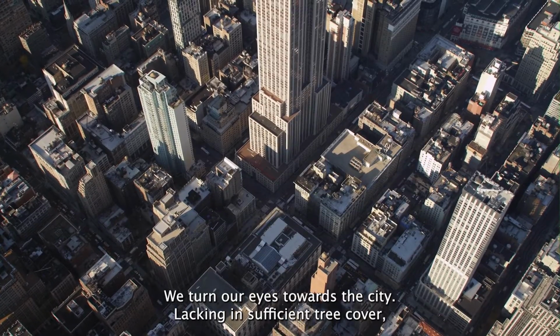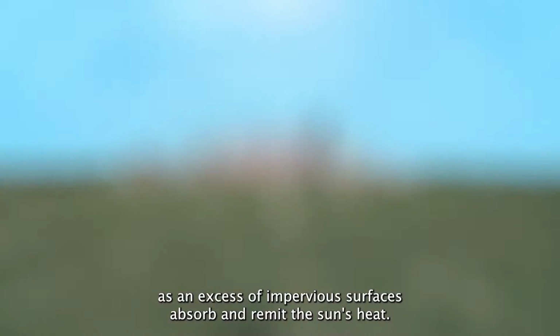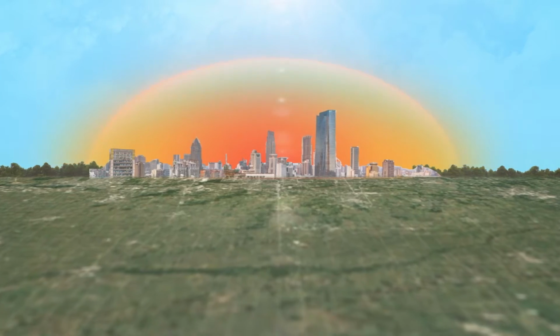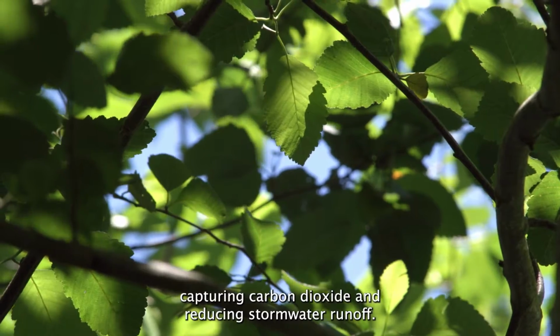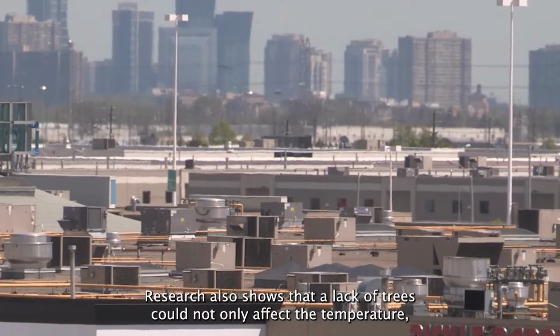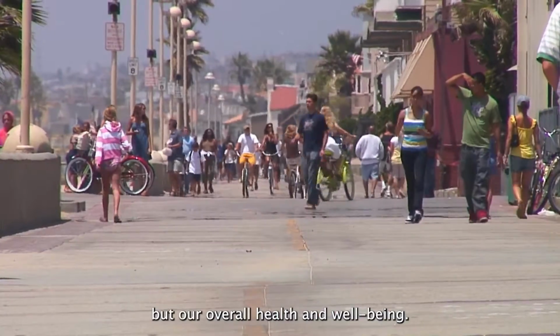Lacking in sufficient tree cover, our cities can be prone to suffering from the heat island effect, as an excess of impervious surfaces absorb and re-emit the sun's heat. Trees have plenty to offer in the way of environmental benefits, capturing carbon dioxide and reducing stormwater runoff. Research also shows that a lack of trees could not only affect the temperature, but our overall health and well-being.